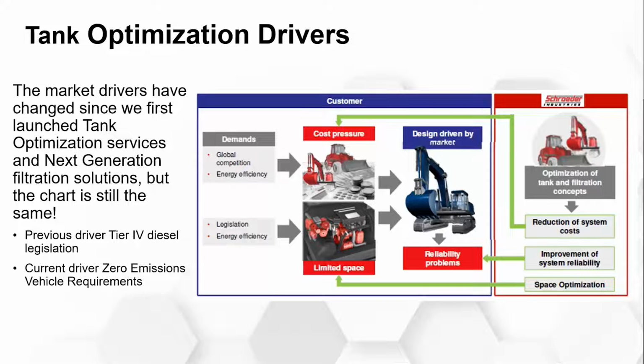Obviously, global competition is there, and energy efficiency. Whoever has the smallest battery that gets the most work done wins. The smaller the battery, the less expensive the machine. So if your machine is more efficient and you can run a smaller battery for the same duration, that's going to be a big selling feature for your machines going forward. There's a lot that really plays into it. If you don't do it properly, it could lead to a lot of reliability problems, and that's where we at Schroeder Industries can step in and help you look at that overall system from a tank optimization standpoint.